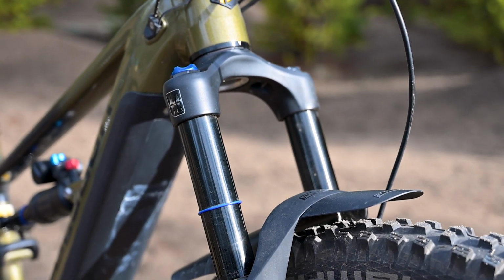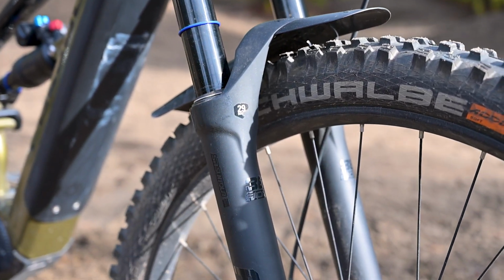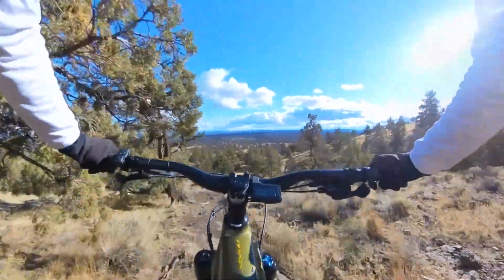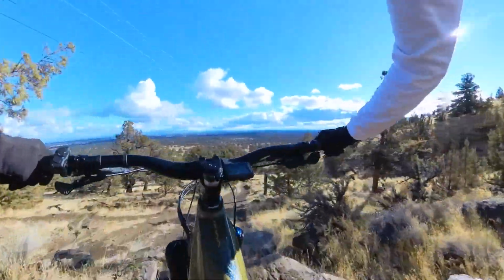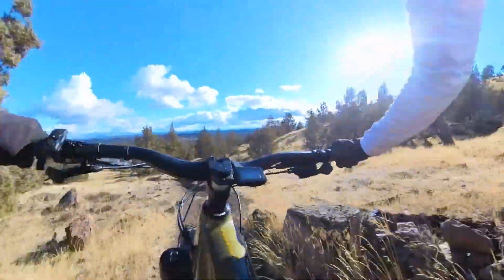It gets slightly more conservative geometry numbers than the Intense, boasting a 65.5 degree head tube angle and 76 degree seat tube angle. This helps with slow speed handling, like when climbing or navigating technical sections of trail, but at the same time, its relatively long chainstays and wheelbase help keep it stable on the descents.